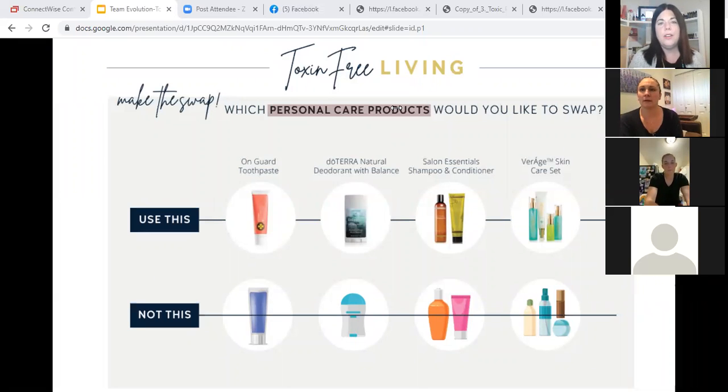doTERRA's On Guard Natural Whitening Toothpaste is delicious, and we can swallow it, and you don't get an upset tummy from it. All the toothpaste like Colgate and Crest say do not swallow. It reduces plaque, it whitens the teeth, and it's amazing for the gums. The ingredients in our toothpaste are On Guard blend, wild orange, cinnamon, eucalyptus, and rosemary, with additional oils of peppermint and wintergreen. I love how my mouth feels so fresh, minty, and tingly after I brush my teeth.